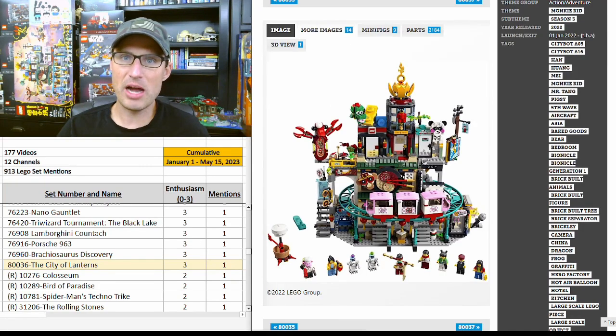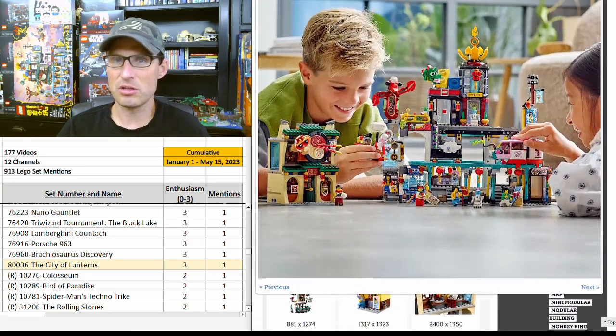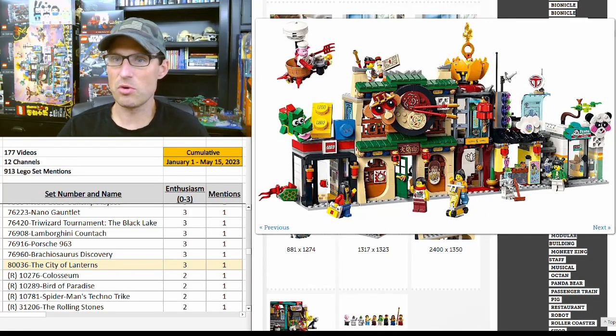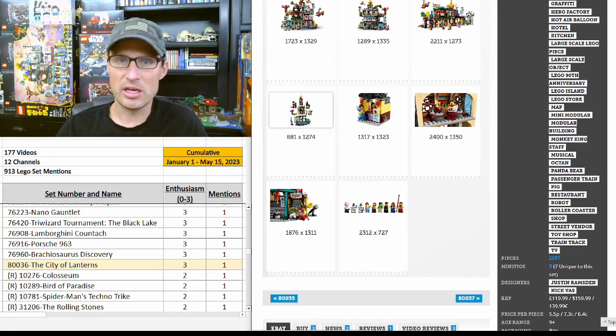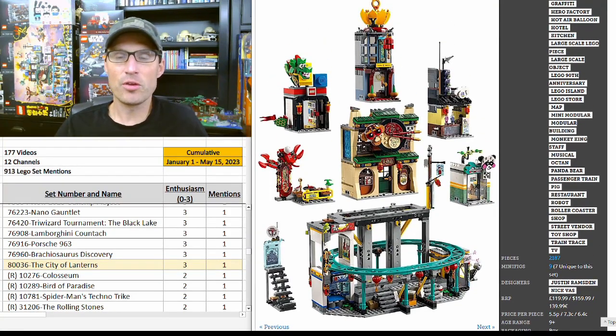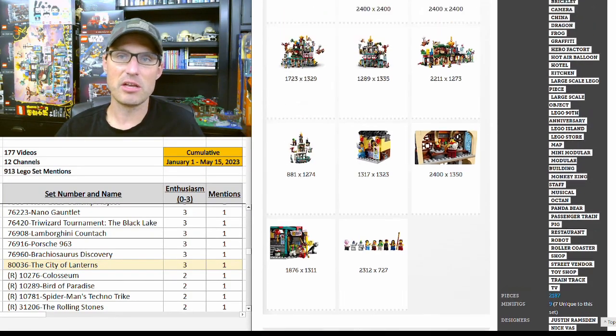And it is modular, and so you can rebuild this to look like that and have some side builds. You can rebuild it to look more like a strip mall type market. And here's a diagram of all the different modular elements that can come apart. For the price, for the detail, for the color, for designing a bunch of different things to do with it, and having the track and the little tram, I think it is a big winner.